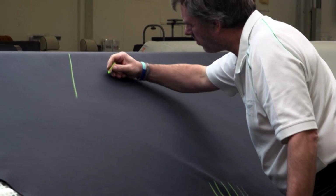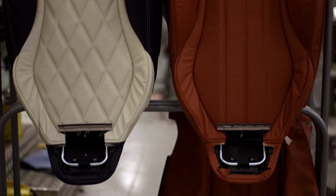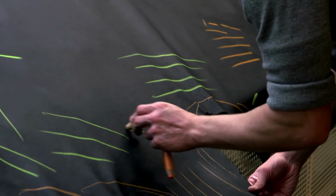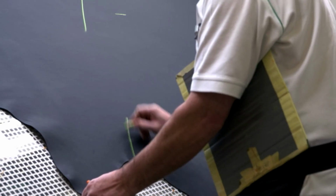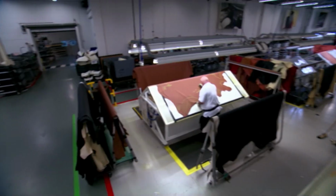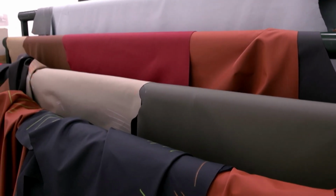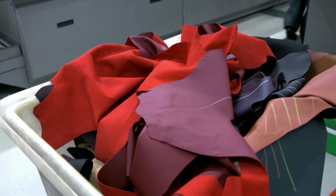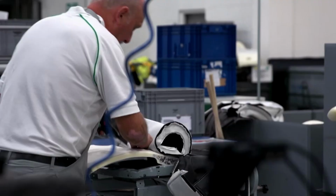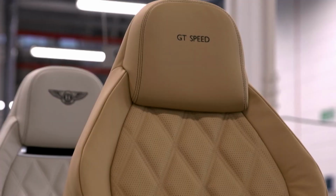You'll see that they inspect the hide. This will be selection through the different grades of hide that we will be using for different areas of the seat. Selecting the correct pieces for just a single set of seats can take almost 2 hours. 6 inspection tables on average per week would go through 4,000 hides. It takes 5 hours to complete a full set of seats for each GT.